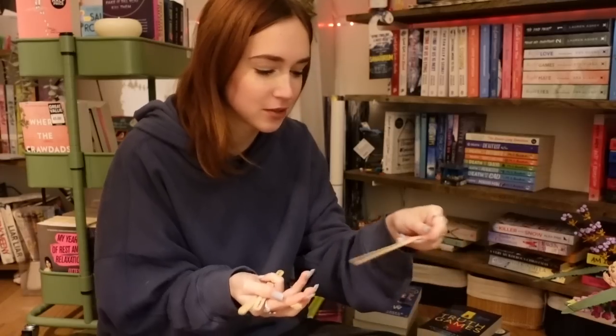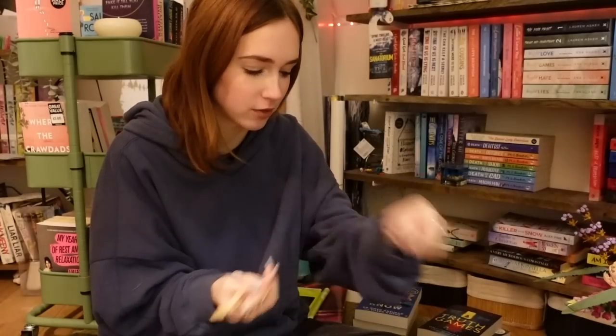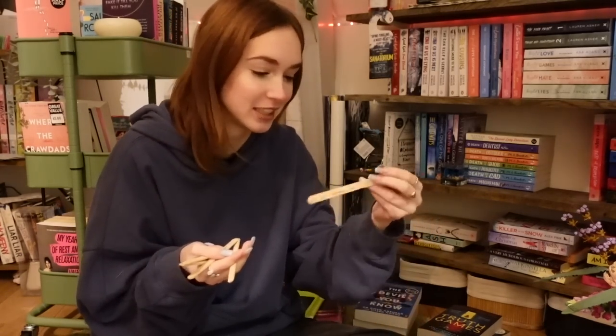Okay, this is a fun little game. Jigsaw Man, haven't read. 8 Perfect Hours, I've had that book for almost 2 years and I still haven't read it. The Go Before, have not read. I've only had one read at this point.